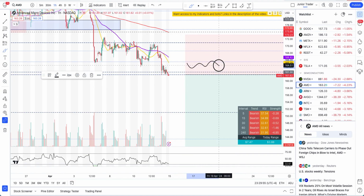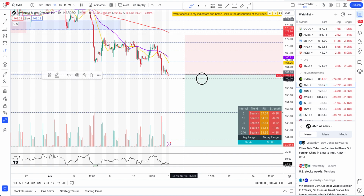I'll read the price action up here, but I'm not going to sit here and wait, oh, price dipped there, let me enter now. I'm just going to place my order, and if it fills, we'll enter.